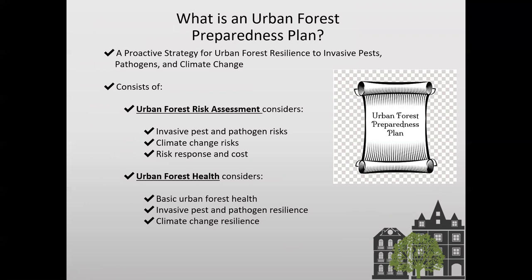The main components of the preparedness plan are the urban forest risk assessment and urban forest health. The urban forest risk assessment considers urban forest risks to pests or pathogens and climate change, responses to those risks, and the cost of those risks. It's basically a way to determine the level of damage that may occur if a certain pest or pathogen arrives in your community, and how climate change will affect your urban forest. It allows you to compare responses and the costs associated with the response, all in a proactive, not reactive manner.